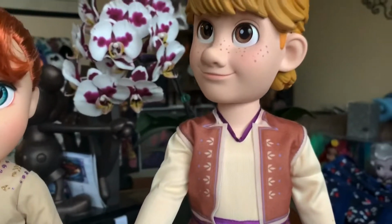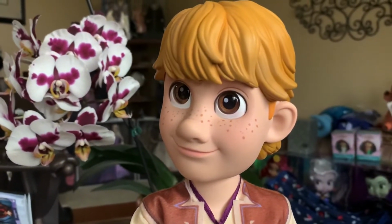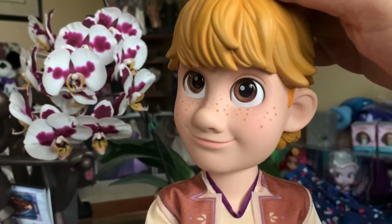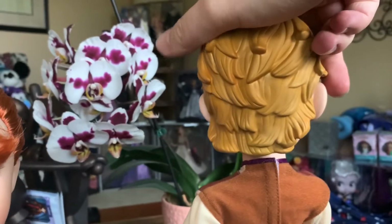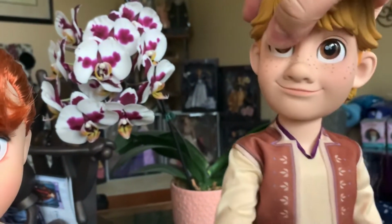Moving over to Kristoff, he too has the same eyes. Of course, being a boy doll, they did give him molded hair. So there you can kind of see what it looks like. Really nice, very well done, very well painted, very good detail.